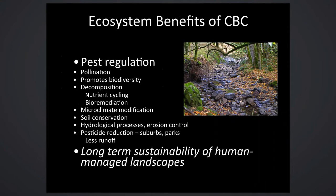I also like to touch on the fact that there are a lot of different benefits to conservation biological control besides the pest regulation on which we are going to focus today. And what we're really seeking then is this long-term sustainability of human-managed landscapes. And I'm not going to read all these slides to you. You have the PowerPoint, but there are many benefits to using conservation biological control.